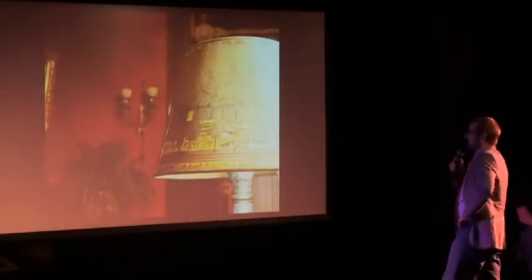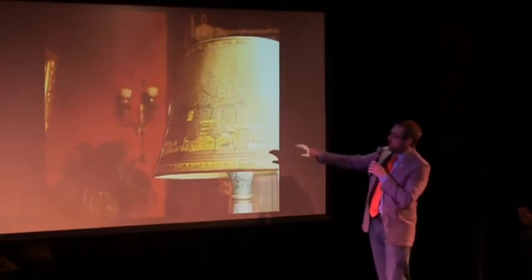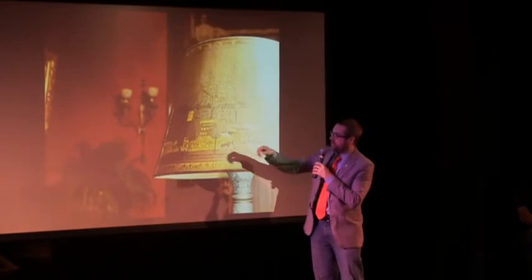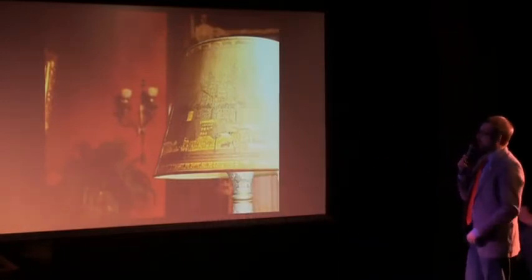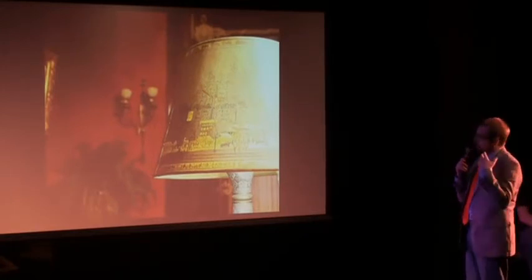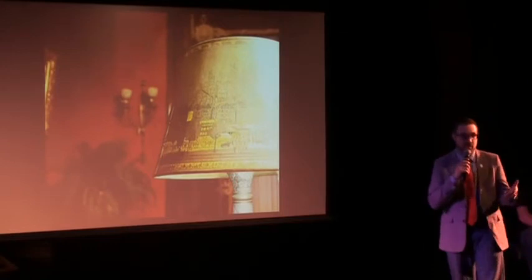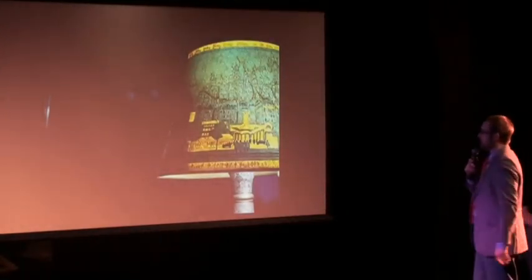Speaking of, this lamp is called Paris by Day, Paris by Night. This is what it looks like during the day. They purposely cut out the night scene so that when you have a flashlight at night, it looks radically different. It's one of the many things in the flashlight tour that honestly look really quite amazing. Don't get me wrong, we purposely built this tour so the house would be a little creepy at night, but also so you can see stuff like that.